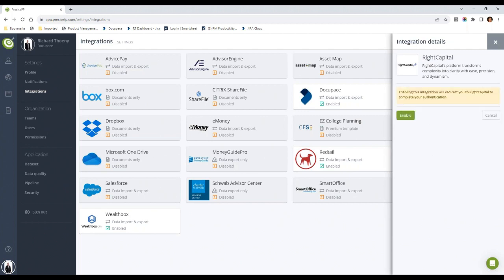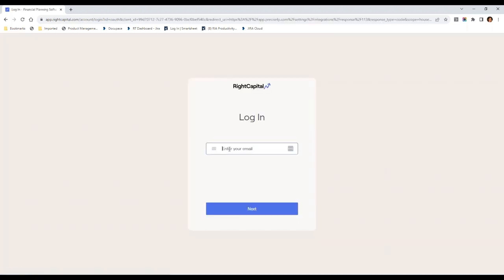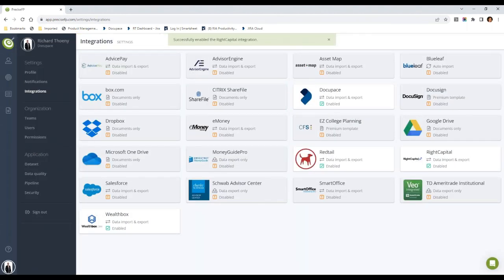I'm going to go ahead and just enable this. It says we're going to redirect you to RightCapital for this process. So all you're going to do is go out to the RightCapital. Hopefully this is still sharing the screen, but I'm just entering my credentials into RightCapital if you can't see it. And I'm just going to log in, and that's going to make that connection for me. So now I've got this RightCapital integration enabled.